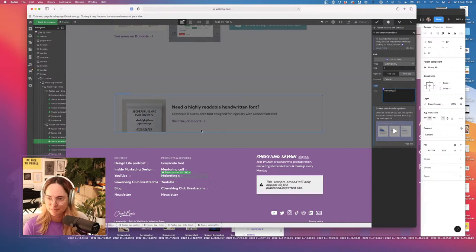I think I need to put a max width on this. I don't understand what is... What the hell? This is very weird how it keeps typing slowly. And then post a job ad.